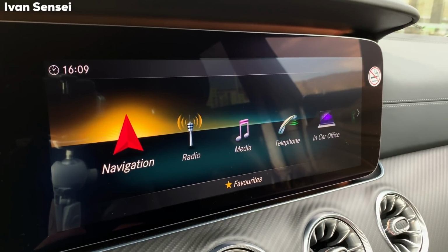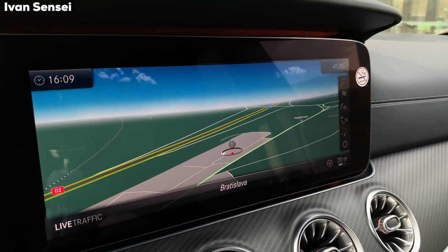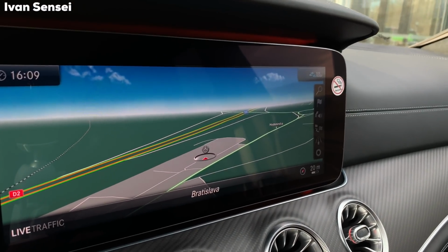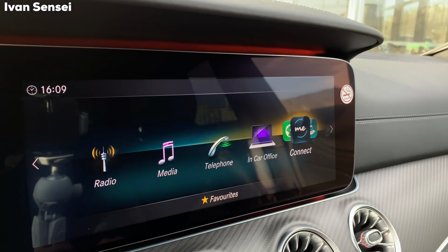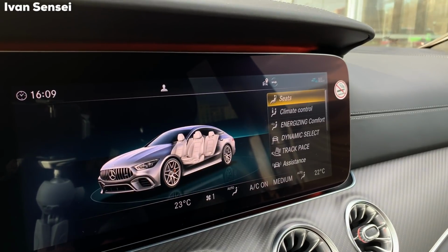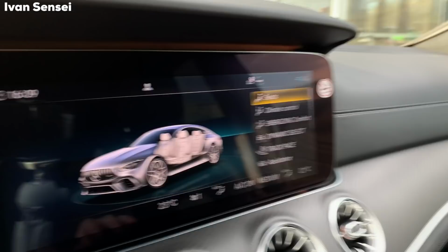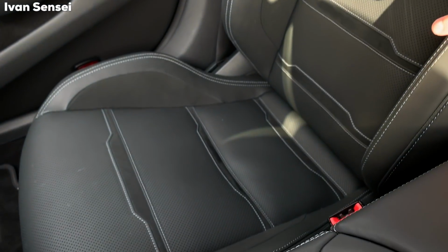So here you have a navigation, and that's that. Basically you have live traffic, which is a great feature to avoid traffic jams, and you have also radio, media, telephone, connect, and vehicle. So in vehicle you have seats, climate control, energizing comfort. So with seats you can adjust basically everything, like lumbar support. You can make it more narrow, more wide, depending on your liking.